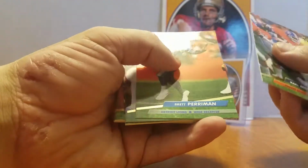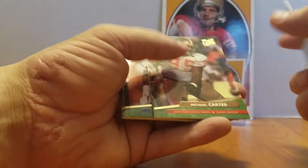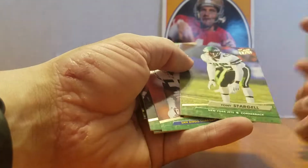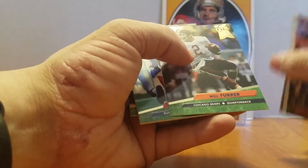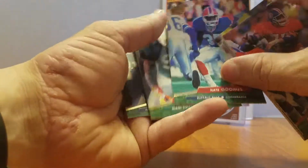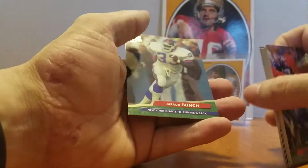Award winners, please. Carl Mecklenburg, Brett Perriman, Sean Jones, checklist, Michael Carter, Kurt Gouveia, Tony Sturgill, Henry Owens, Brad Muster, Will Furrer, rookie, Nate Odomes, Rick Bryant, Brian Cox, and Gerard Bunch.